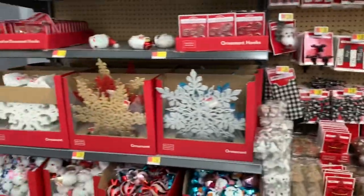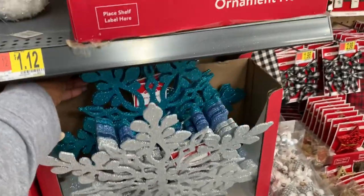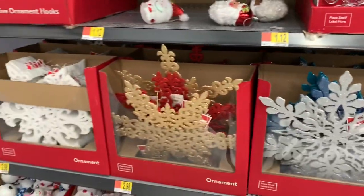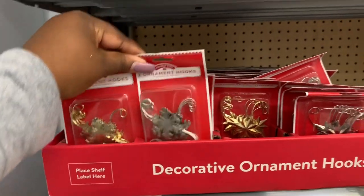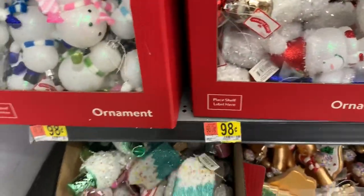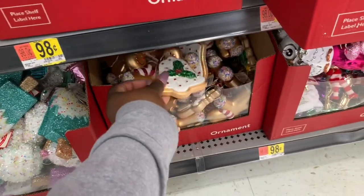And they have a bunch of stars over here. So these big stars are $2.98. This is silver and that blue, and then the dark blue, golds and reds. These are white decorative ornament hooks. Oh, these are cute. It's $1.98. Little snowman, little ice cream. The bigger ice cream from the smaller one. Ice cream cone. And then these are just bigger from the smaller ones too.